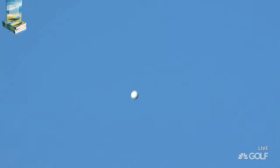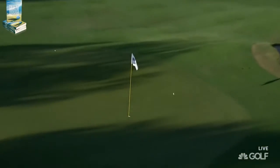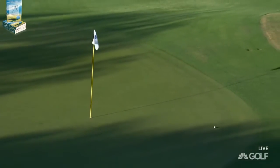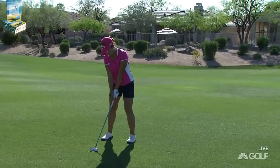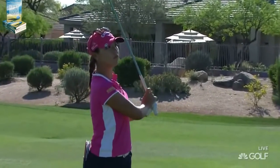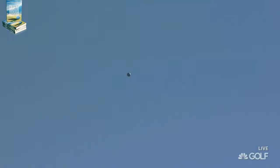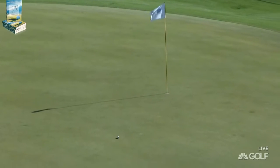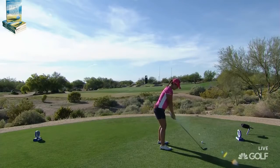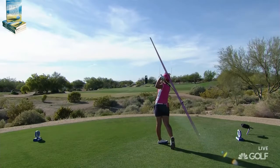Is it going to be an aggressive move there from Lydia? Yes, it is. And a good tee shot, one of the best we've seen. We'll roll all the way down into that area. I would think at this point you'd better be firing at the pins if you're going to catch Sae Young, though. Yeah, that's for sure. She really needs to take advantage of one here, Tom.